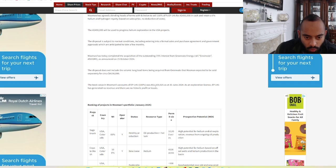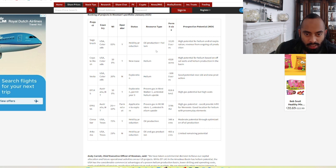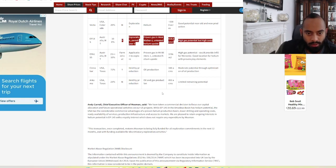Book value was 1.5 billion Australian, so that's going to be removed now. We've got another table here of ranking of projects in Mosman's portfolio. 83% working interest in Sagebrush, high potential for helium and oil exploration revenue from ongoing oil production, high potential for helium based on offset wells. Okay, Vector, come on guys, you need to start drilling already, sort your rig out, but that's fine. So EP145 is going. Okay, so that's good, happy with that news.